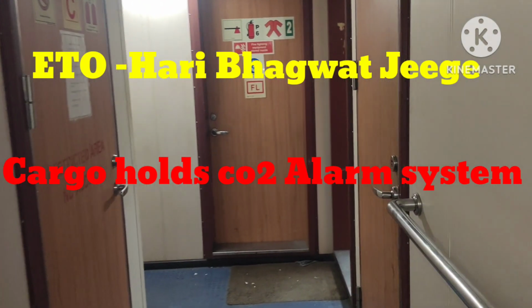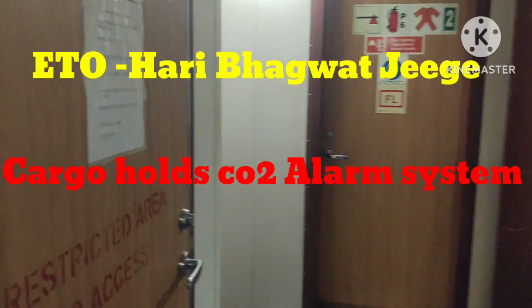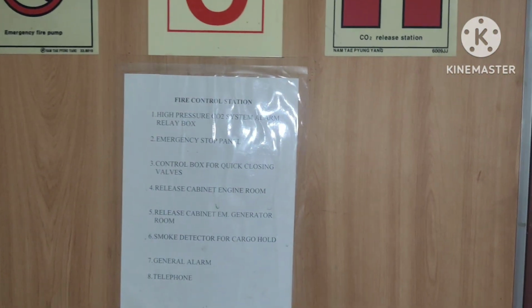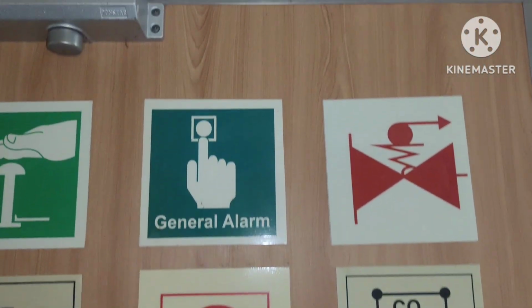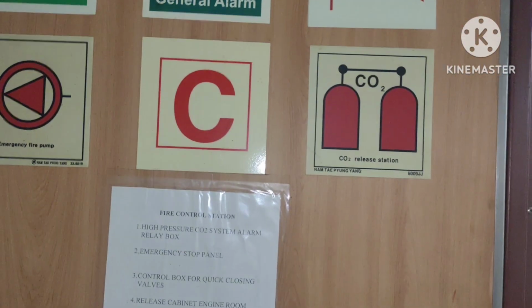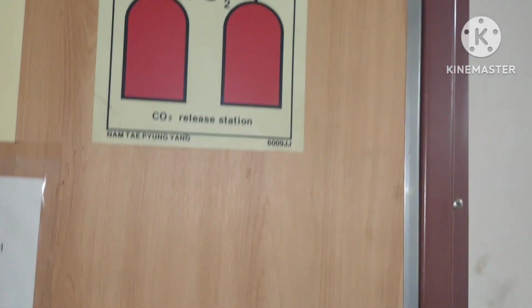Friends, today we are going to discuss a very important and fantastic topic you can never see on any YouTube channel. Today we are going to discuss the ship's CO2 alarm system, troubleshooting, and how the system works. Now I am going to the fire station. This is our fire control station for the ship. This alarm is very important in the ship.